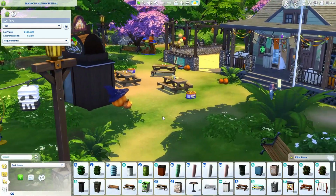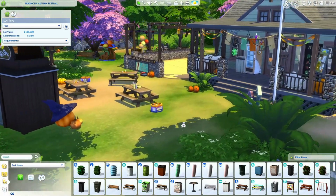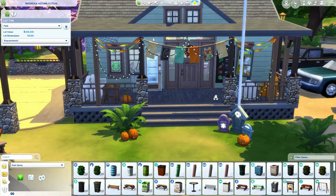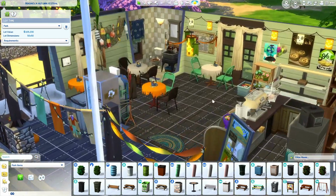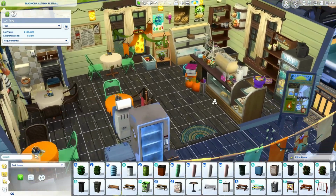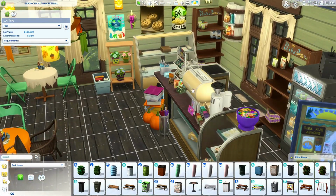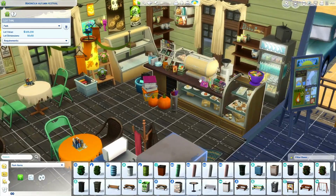Of course, we have our food stalls here, which are awesome. You'd have to hire the vendor, but that's all right. And then we have this kind of service center of the park. If we drop the walls and go inside, it looks like a little sit down area, where you can hire a barista and get some coffee and nice things. I don't know if this would be too cluttered for it though.